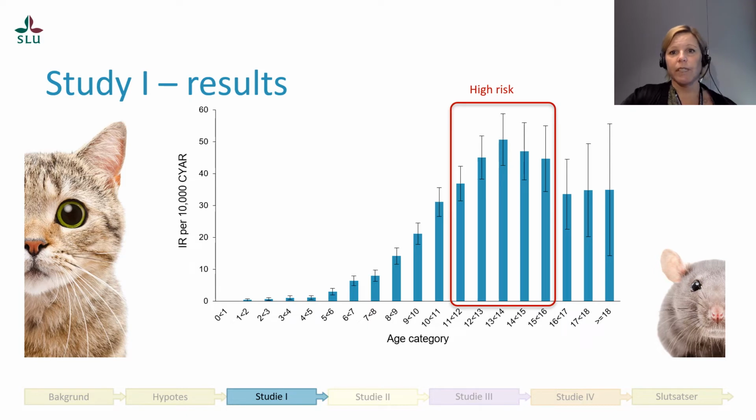We could also see that diabetes is a disease of the older cat. The highest risk age for developing diabetes was between 11 and 16 years of age. Of course, there will also be many younger cats than this with diabetes because there are also more cats available in this age range. But the risk of developing diabetes is highest in the older ages of the cats.